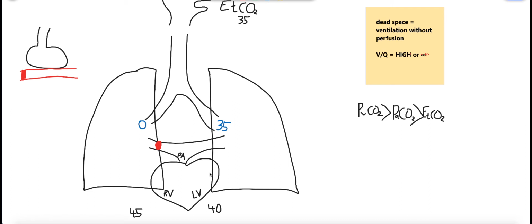But dead space does cause this fall in end tidal CO2. So dead space is ventilation without perfusion. If you look at it from a VQ perspective, we're going to have a very high VQ ratio. Because we've got lots of ventilation, our alveoli are open, but in the parts of the lung that are embolized, we have no Q. And if it is 0, then it's actually going to be infinity. So dead space is ventilation without perfusion, and this is the reason why we see the fall in the end tidal CO2 with dead space ventilation.